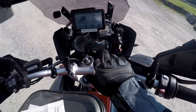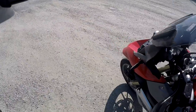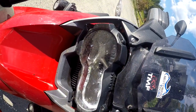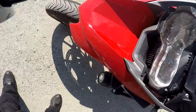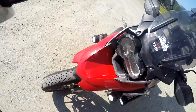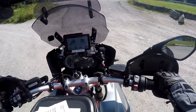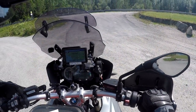Right, just about to pull off again. I've noticed I've got this warning triangle up, but it says something like lamp failure. So I think I must have a light out. But the daylight running one is fine. Oh yeah, full beam's gone. And what about... So I've got the daylight running ones and I've got all my auxiliary lights, but no dip light. How annoying. Luckily I'm not going to be riding at night, or not intending to. So that's going to have to wait till I get home. That's annoying. Right, crack on.